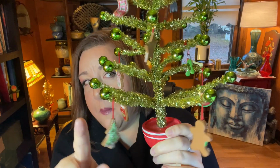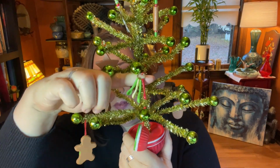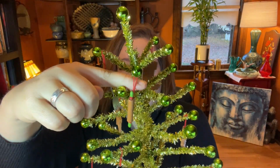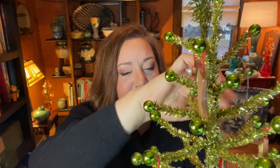baked, right? But then there's the mixing bowl, and there's some spoons. And up here is a rolling pin and the little spatula that you would use to pick the cookies up. And then the rest of them are cookies. It's just so fun. This is going to go right over into our Christmas booth.